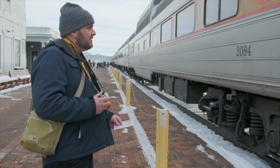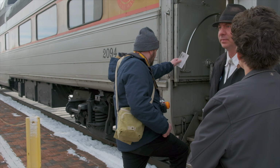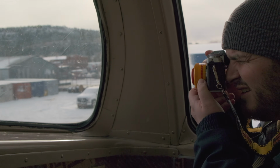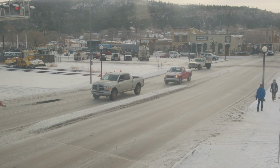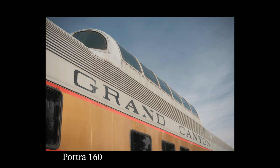A couple of weeks ago, I took this camera and lens combo on an epic journey to the Grand Canyon, starting with a train ride to the South Rim in a dome car. I've been to the Grand Canyon many times, but never by train. I've been on several trains, but never in a dome car. This would be a couple of firsts for me.